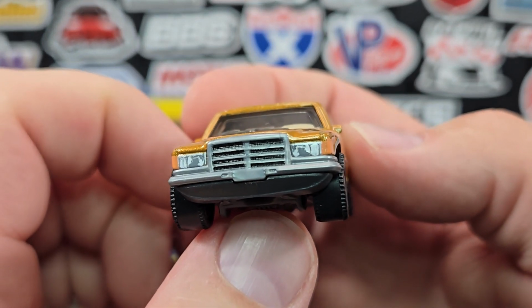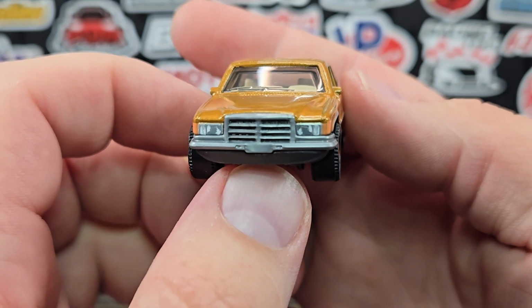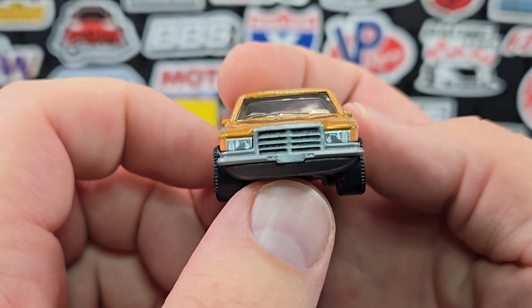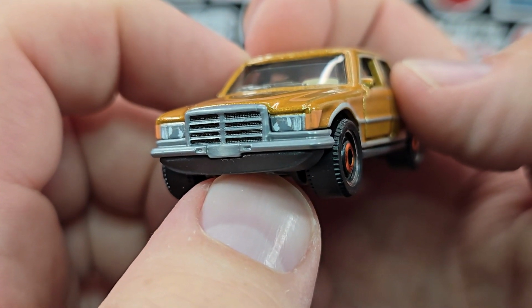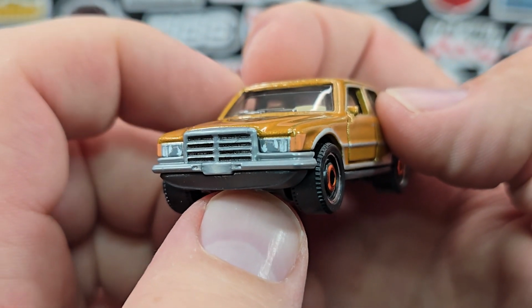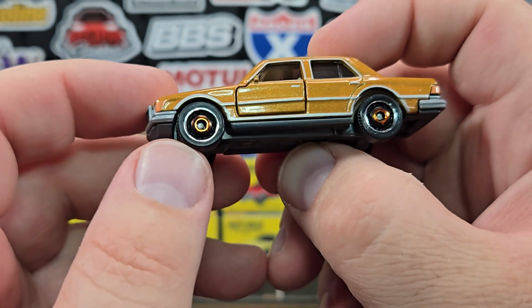There is print on the grille, print on the headlights, although it looks nothing like a Mercedes with the grille print and everything. That looks nothing like a Mercedes whatsoever. And I'm not sure exactly if it's because of the bumper contrasting or if it's just the way that the prints are for the headlights, but that does not look like a Mercedes at all. As far as the wheels go, it's a very interesting choice for the wheels.